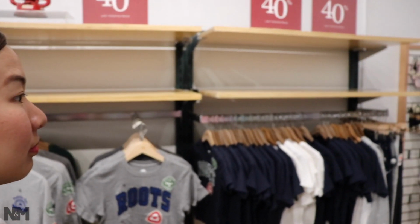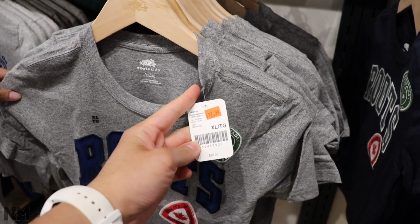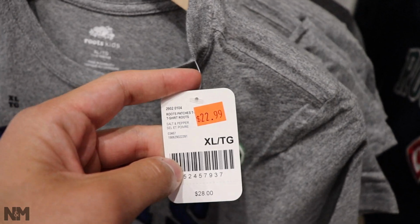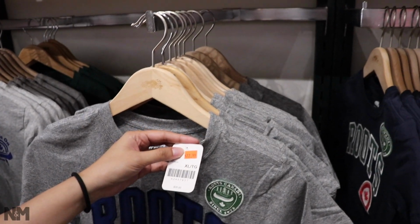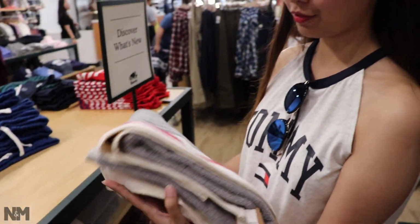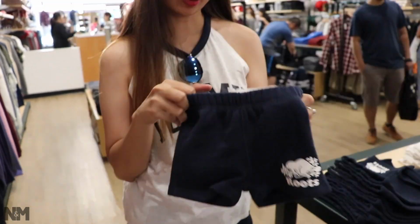They also have a kid section. How much is this one? This is $28. Oh no, $22. And less 40, last ticketed price. So that's less 40%. Bath towel is $58. And a tiny short. It's pretty cute.